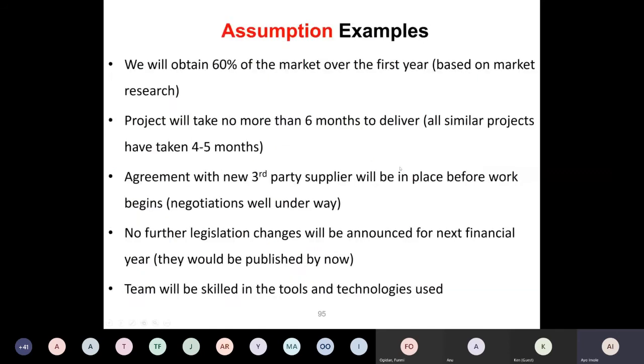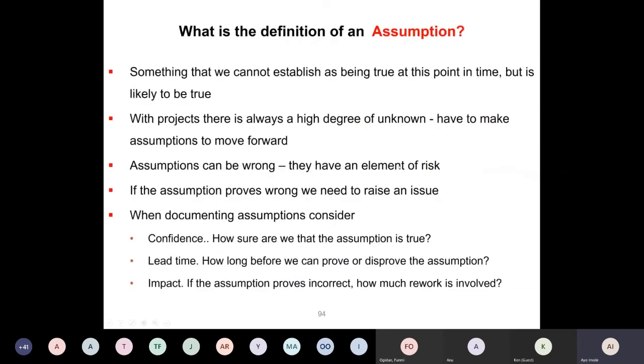Something that we cannot establish as being true at this point in time, but it is likely to be true. With a project, there is always a high degree of unknowns. You have to make assumptions to move forward. Assumptions can be wrong. Remember, like I said, I made an assumption, I was wrong. They have an element of risk. Because they have an element of risk, that is why you need to have your assumption log and make sure that assumptions are documented. Now, the last point says when documenting an assumption, you have to consider the confidence.